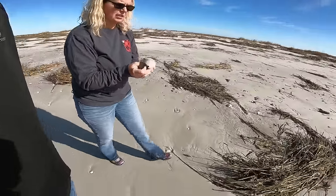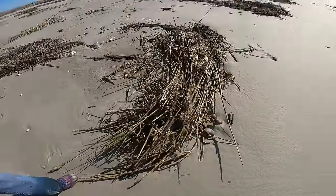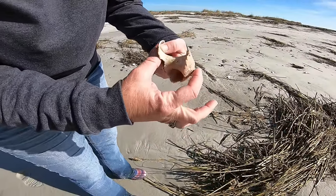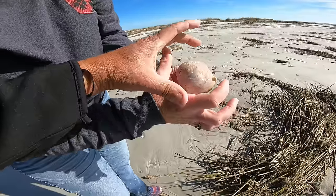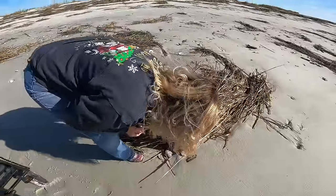Look at this. Any beach you go to. Look how big that shark eye would have been. And a sea urchin, we're going to get back to it. Huge. I mean, he's 3 inches just across. Goodness. This would have been one of the giants right there. Giant shark eye.